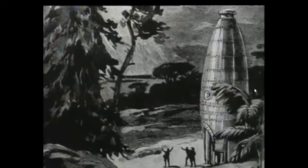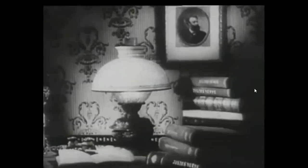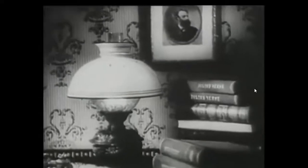In the late 19th century, scientists discovered that the rocket was the most suitable vehicle for leaving the Earth, but they didn't know what speed it had to attain. French writer Jules Verne came up with an answer. In his science fiction novel Journey to the Moon, mathematicians calculate the necessary speed at 40,000 kilometers per hour.